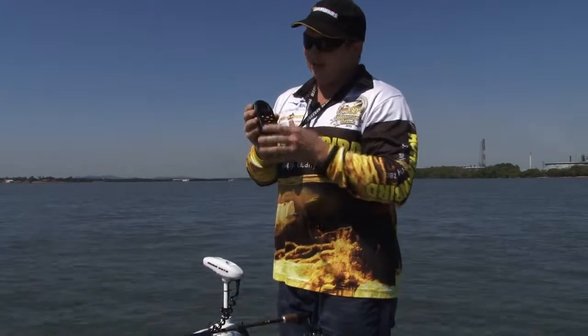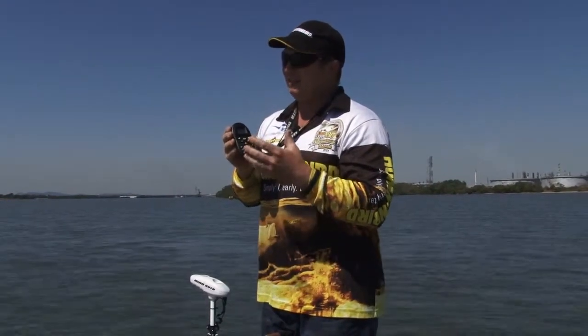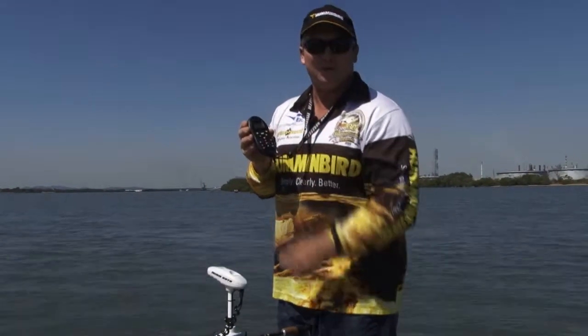So there's a lot of features in a small unit like this, but it definitely helps you catch a lot more fish if you use it right.